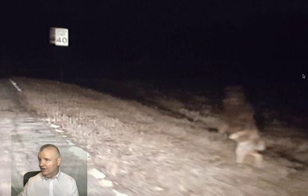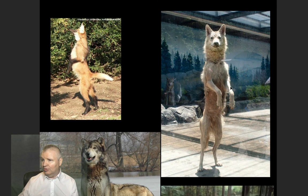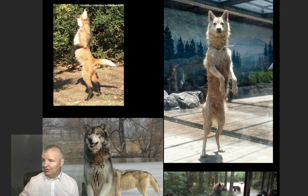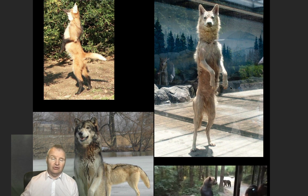So I don't know. I mean, the thing is there are certainly plenty of cases of animals standing and walking on their hind legs, especially canines. It happens all the time, especially if they have some sort of injury to one of their paws or their front legs. They do tend to compensate, and they will walk on their hind legs.